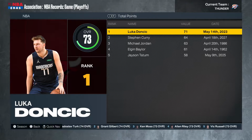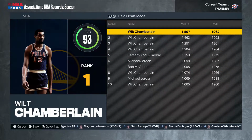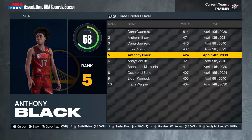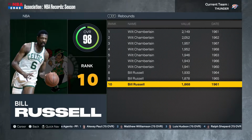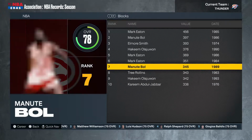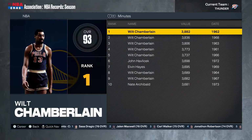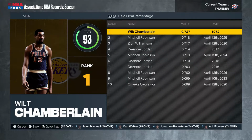All right, how about in the season? Total points, clearly not what our guy Chet does. But how about in rebounds? Dana Guerrero, a monster from the 3-point line. Free throws, no Chet. Rebounds, damn, I really thought Chet might crack this. The Wilt and Bill Russell stats, but no. Assists, obviously not. Blocks, still no. Like, he was a good blocker, but not great. Little disappointing there. Points per game, nothing.